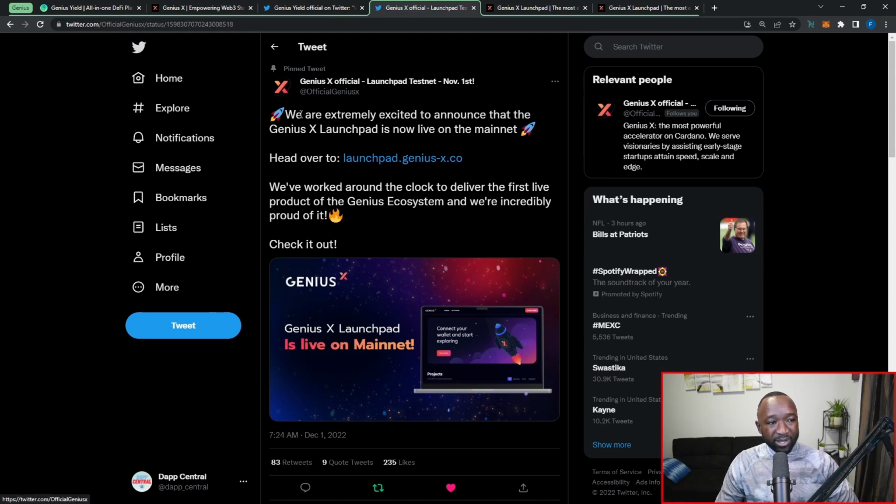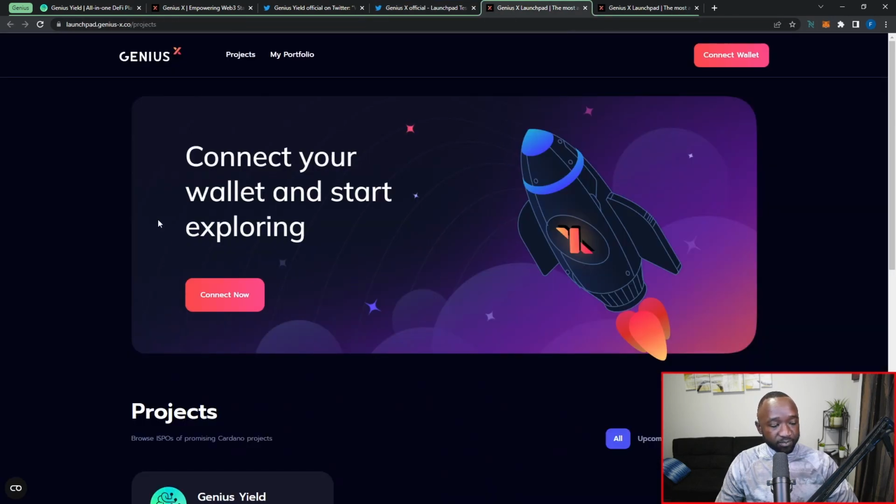And so it says here, we're extremely excited to announce that the Genius X Launchpad is now live on the mainnet. Head over to launchpad.geniusx.co in order to register for participation in their public sale of the Gens token. So I'm going to go ahead and just navigate over to that website here. And as you guys can see, it's pretty simple, looks exactly like the testnet website did. From here, you can connect your wallet.